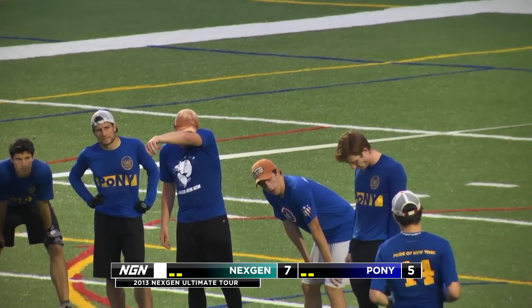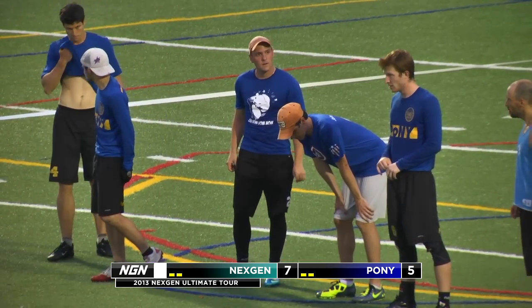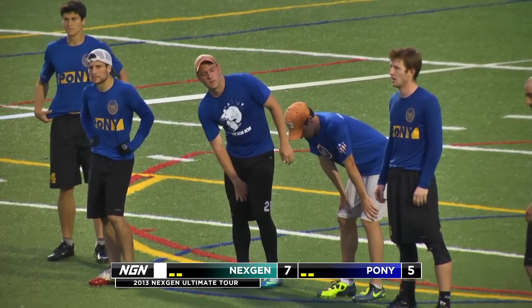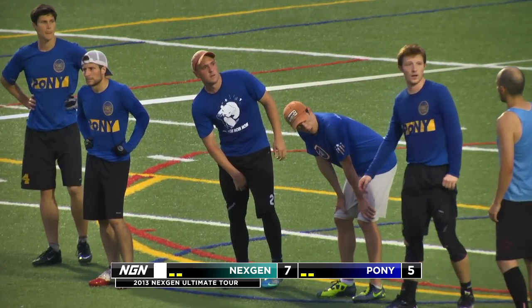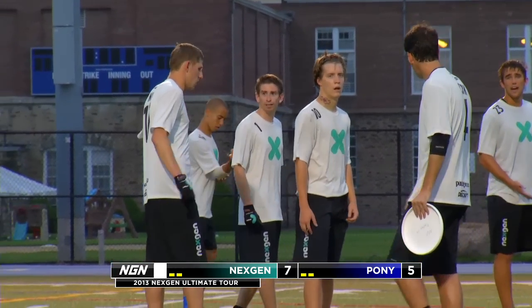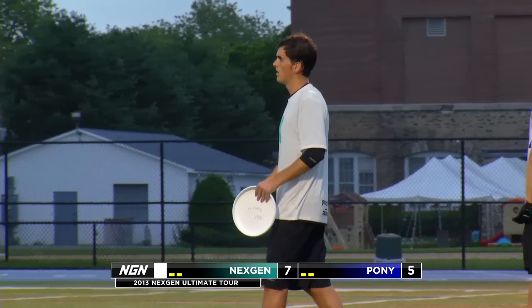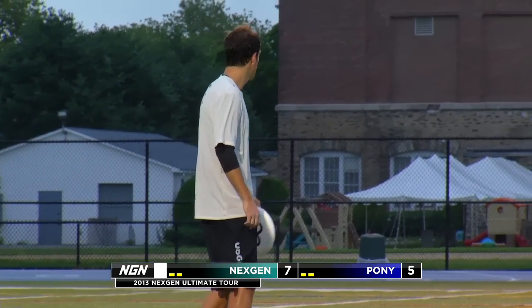Force middle is one of those defenses that I think if you play it the entire game against a team, they start to get comfortable against it. They realize, I just got to crack a few marks, and that's going to get the continuation going. And I think that's what happened on that play. We saw that force middle from PoNY a couple times in a row, and this time NexGen solves it with ease.